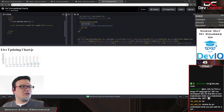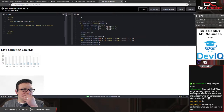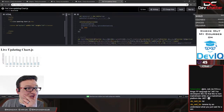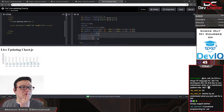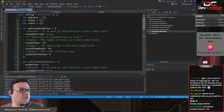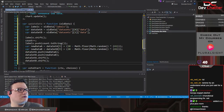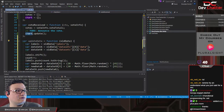So inside the interval, he calls update data, which is what he does here. Sets the labels. So essentially what that should do is update the data object, and then we'll call that. So we'll do an update data also, which is basically what our vote received is. So update data will get called here.